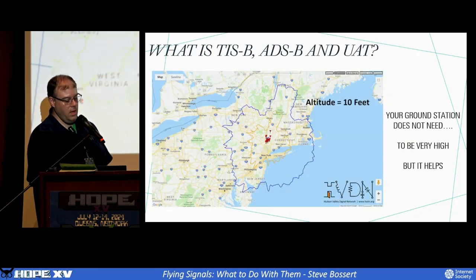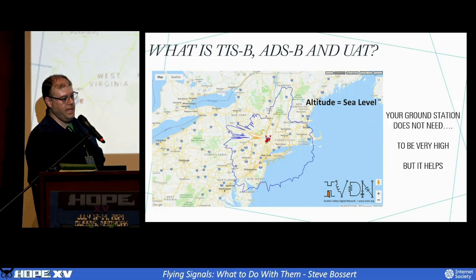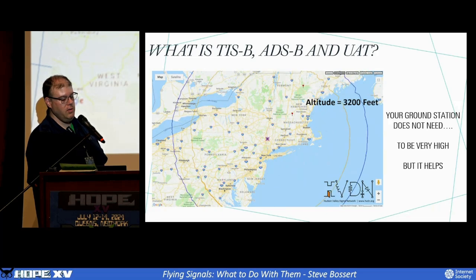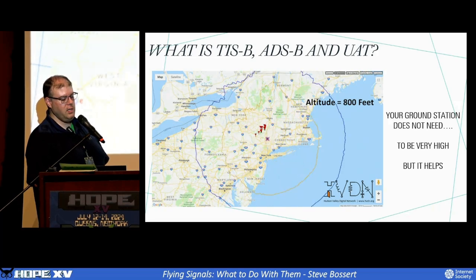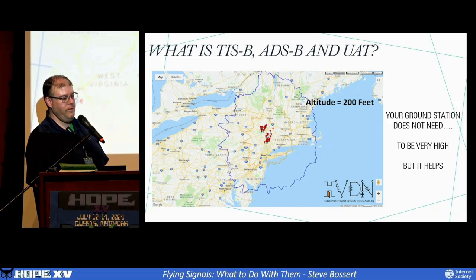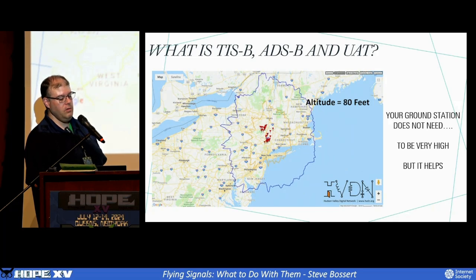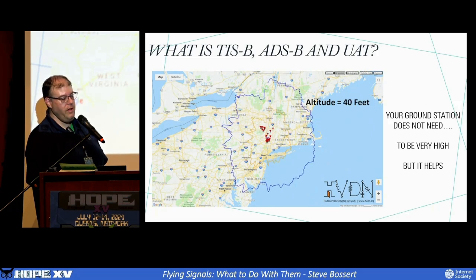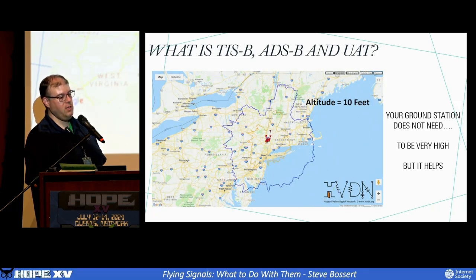So how high does a ground station need to be? As long as your ground station can see an aircraft, that's how high it needs to be. Then you just have to ask, what's the range? This spiffy little graphic I created a couple of years ago builds out what your expected receive range is if you're at ground level, sea level, 10 feet, 20, 40, 60, et cetera, feet above ground level. I plotted it for 2 different altitudes. Most people are going to see diminishing returns once you go over 40, 50, 60 feet. How much more range are you going to get? At that point, you have to start going up really high.